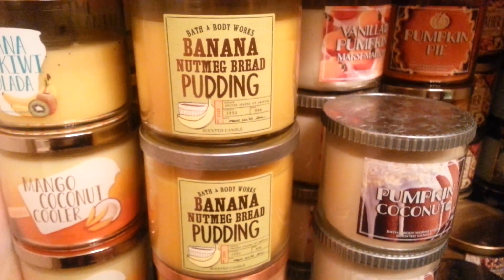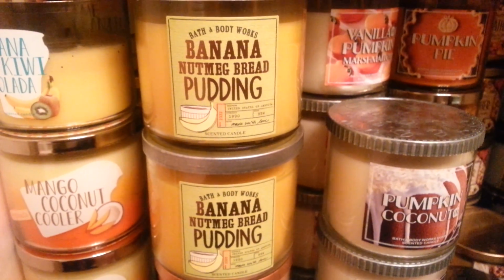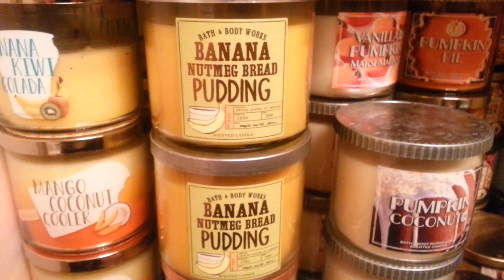And then I have 2 Banana Nutmeg Bread Pudding candles, and what can I say about this?